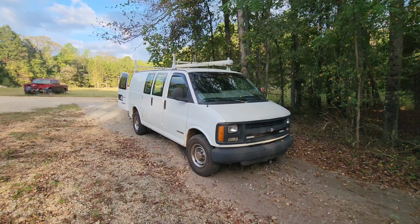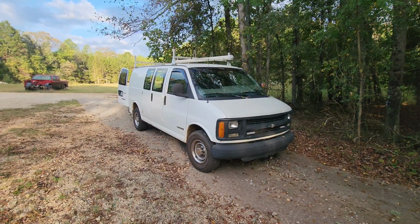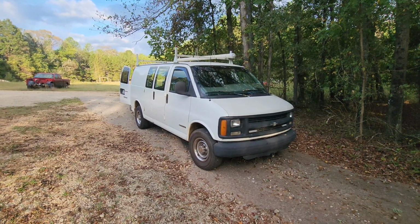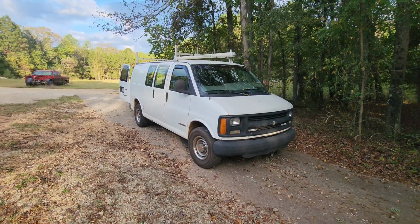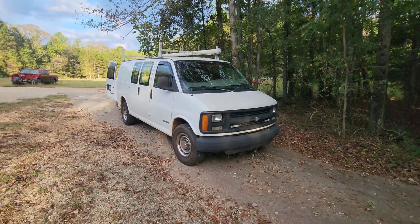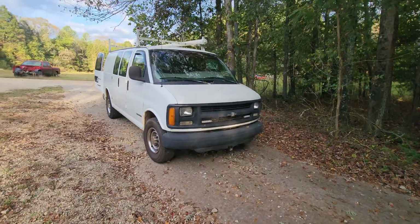Camper van, camper life. October the 8th, 2025. About 75 degrees. We're going to go over what we've done with the van.